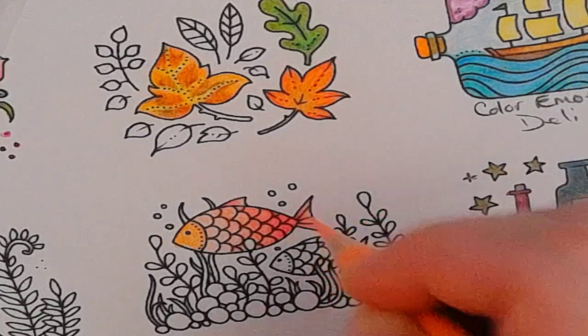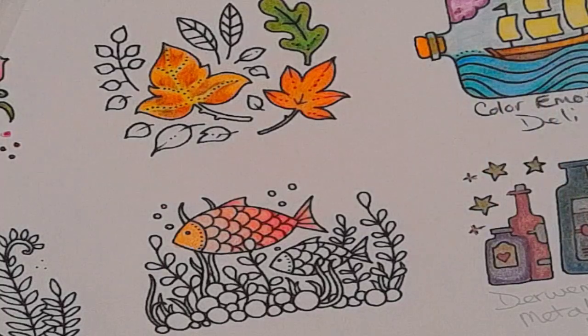I don't think I need to use a blender pencil, but I will at least use the white. No, I'll use the blender pencil if I can find it, because they do blend really, really nicely with the blender pencil as well. But I have to locate it. I went and stuck it into the bins here, and you know what happens to things that get stuck in the bin. Lost forever!